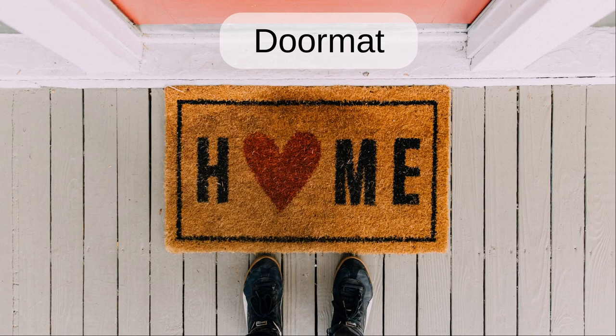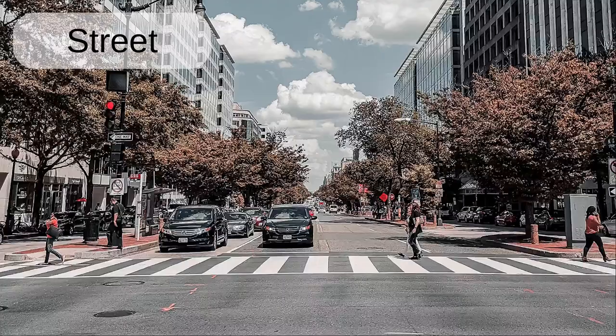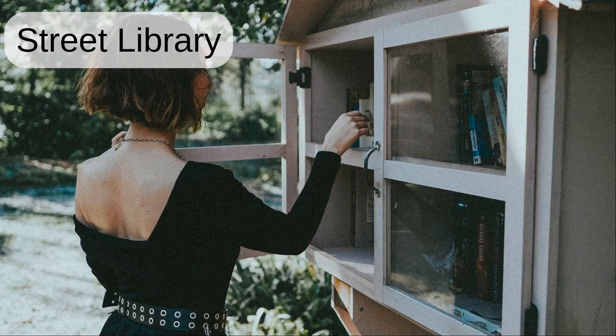There's a doormat at the front of the house, so we can scrape our shoes on it in case they've gotten dirty, so that we don't bring the dirt inside. We'll go for a short walk down the street. We should find a postbox where people can drop off letters for the postal service to deliver. We might also find a street library where people can borrow or exchange books.